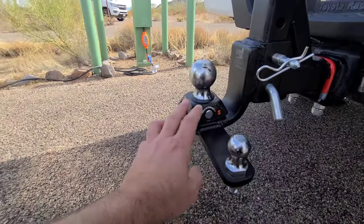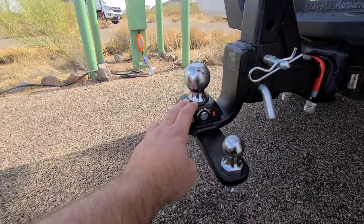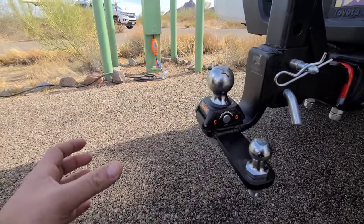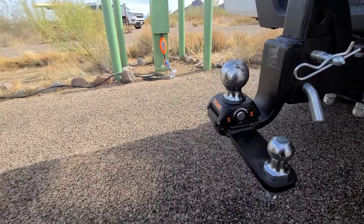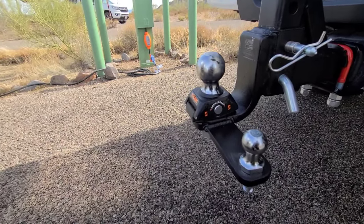Now without it, this ball is free to move back and forth very easily. And I'll tell you what, this is absolutely amazing. All that tug and chug forward and back when you leave a light and you come to a stop is almost virtually eliminated. I am very impressed with this thing so far. I can't believe it actually works that well.